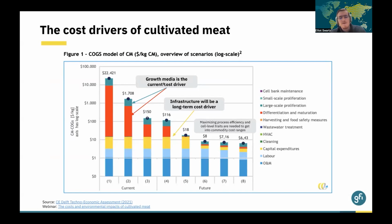And as we'll talk about, we think that there are tractable ways that growth media costs can come down quite precipitously on a relatively short timescale. And if and when that occurs, then infrastructure really becomes the longer term cost driver.